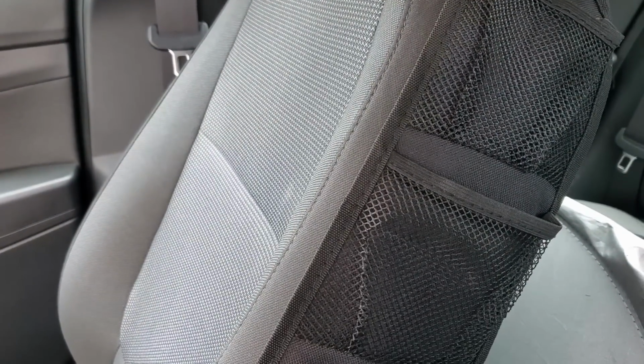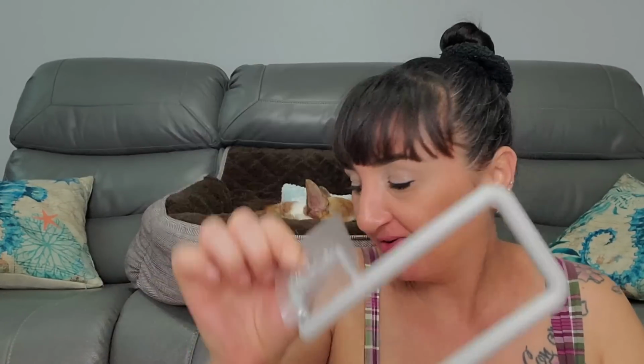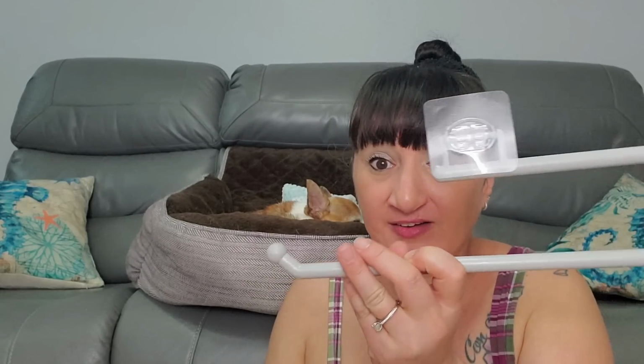All right, moving on. So that was pretty neat. I also clipped this on. I got it taken care of. I figured it out. I guess if you had a short roll of something, you could use this. I also wrapped up the paper towels. It was driving me nuts.